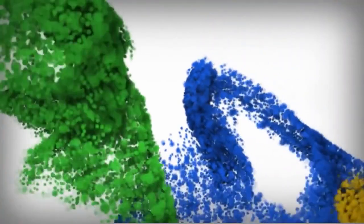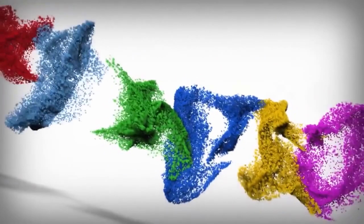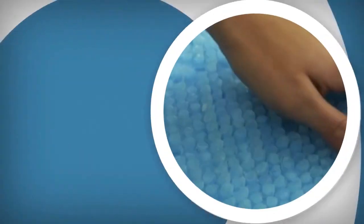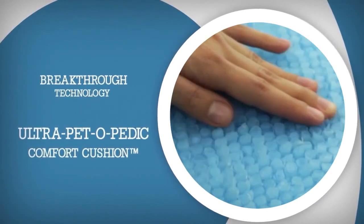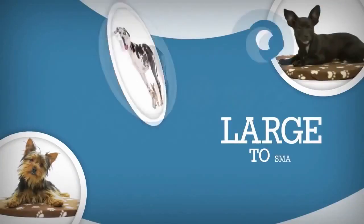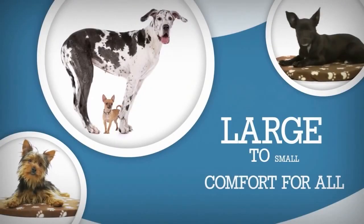Our unique patent-pending technology works by cushioning your pet while alleviating discomfort with our cradled suspension system with dynamic interlock design, which consists of thousands of platinum silicone gel spring supports. This breakthrough technology makes the UltraPedic Comfort Cushion not only the most superior, but also the most advanced pet system in the world. Large to small, comfort for all.